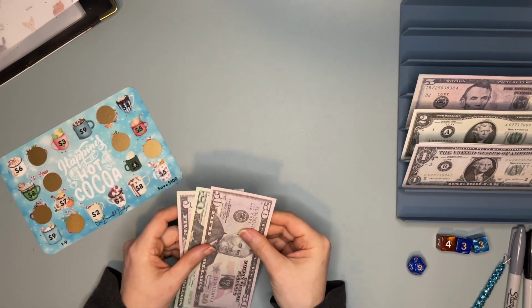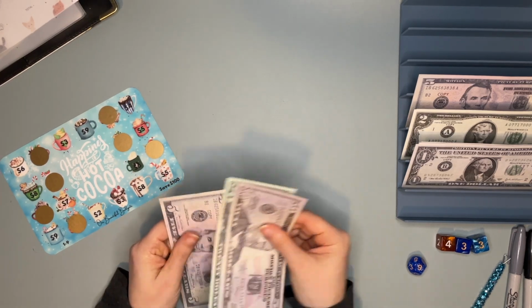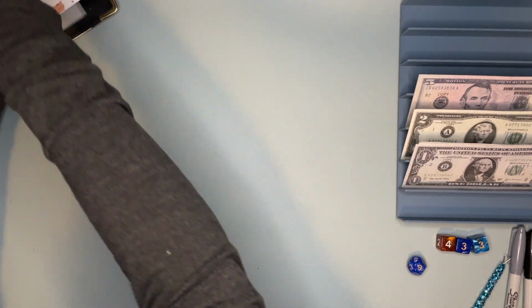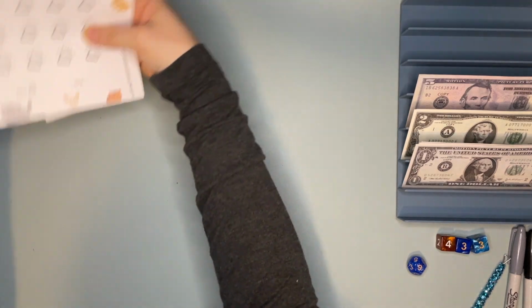So we got a 5, so I've got 50, 75 out of 100, so I'm guessing those numbers are all going to be relatively small, but I could be wrong.